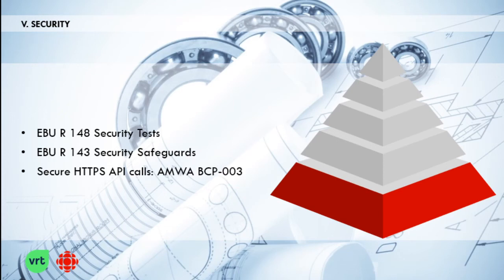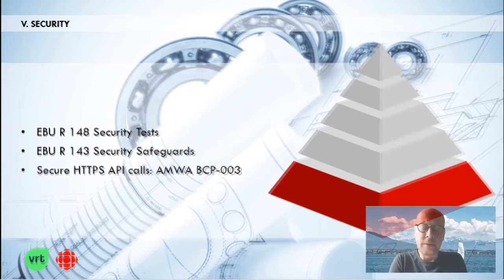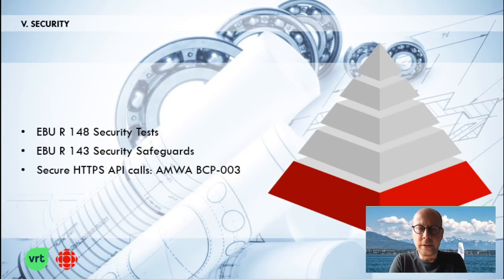Now, the bottom layer, this is probably the most horrific layer of them all. And actually, it's not something that you can only point your finger at vendors. This is something we need to do, all of us together. Security, everybody is part of security.